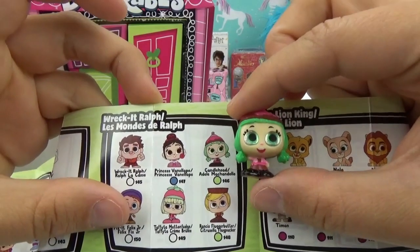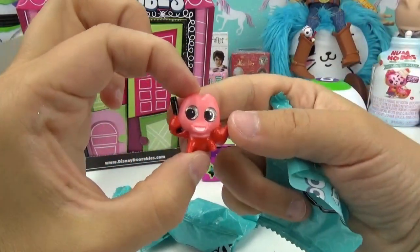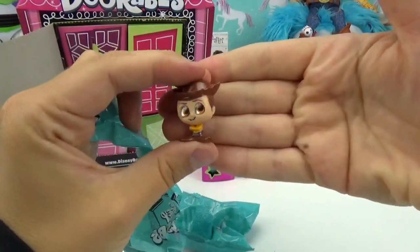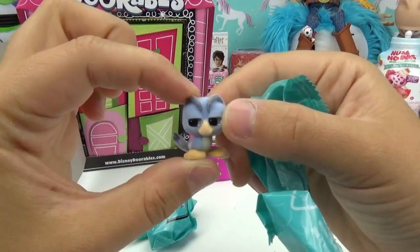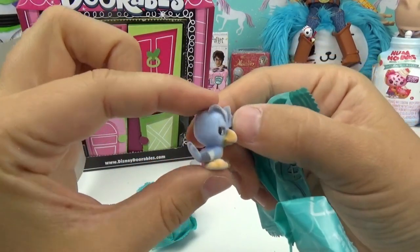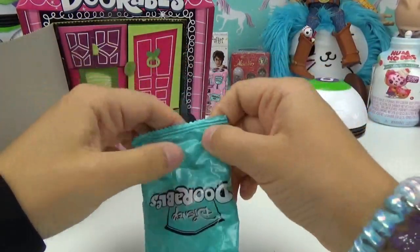So this one is actually Candlehead. We got Sebastian from Little Mermaid. We got Woody. He is so super cute. And a special edition Fuzzy Zazu from Lion King. He's so soft. I wonder who's gonna be in this one.